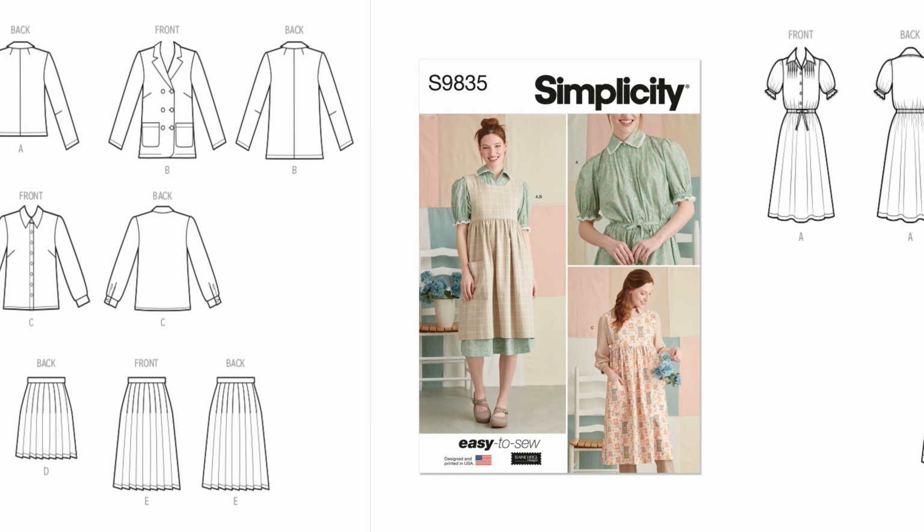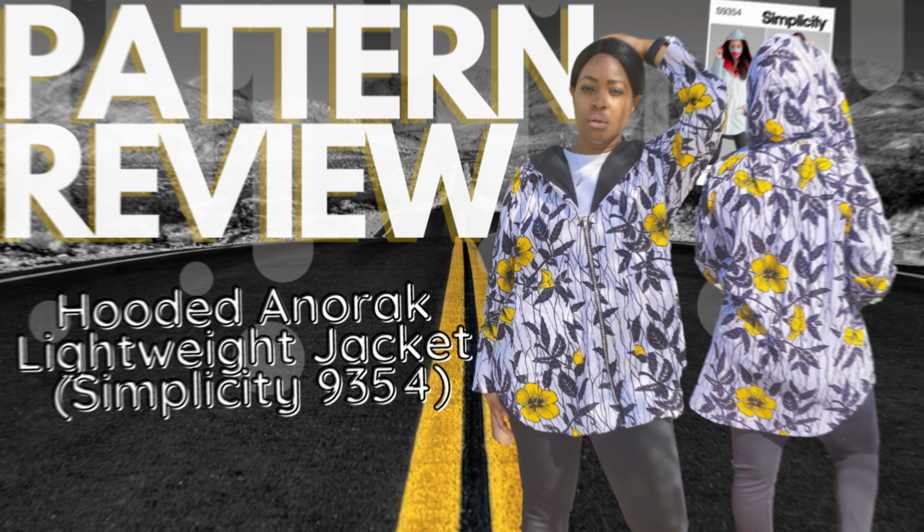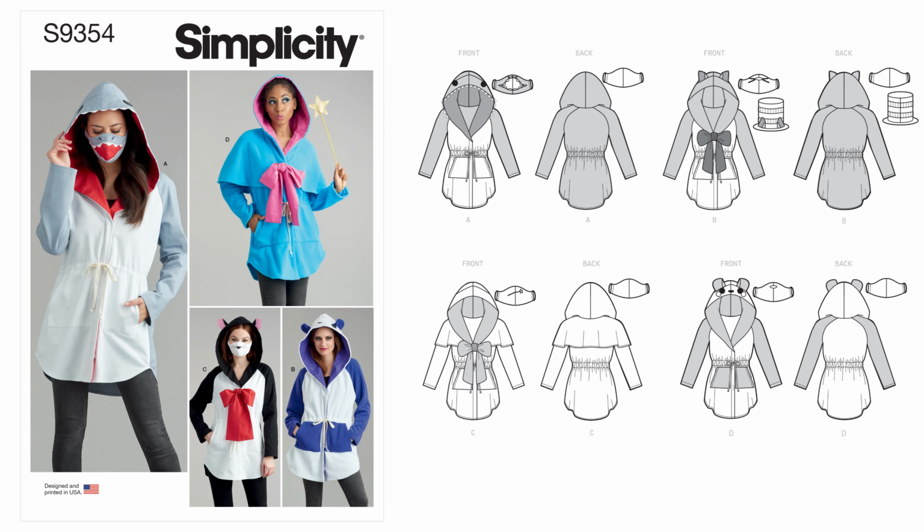Moving over to the last pattern, before you ask me why I decided on this pattern, it is a costume pattern, okay? And if you guys have not seen the costume patterns I did before, I have done 2 jackets that are actually costume patterns. One of the patterns that I did is an Ankara jacket. And I'm going to put it up on the screen because I cannot remember in its entirety the pattern number. I think it's 9354, but I'm not 100% sure on that pattern number. So I'd rather put it up on the screen.